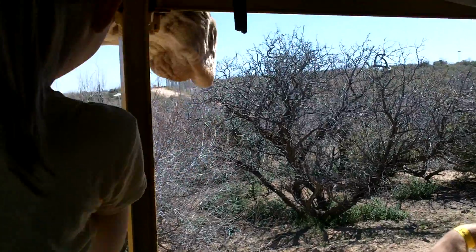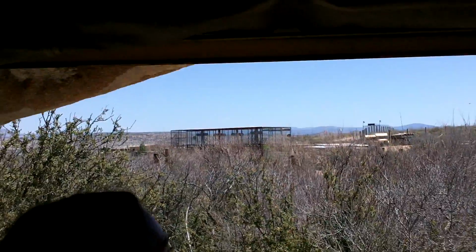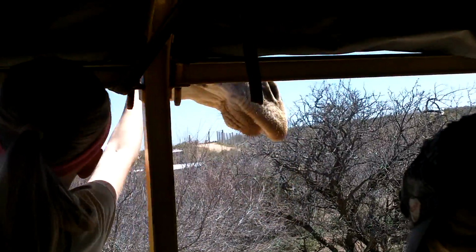He can't see you. Save some of those. Yeah, long. Giraffe, we got food. Let's name him. All right, guys, we're going to back out.